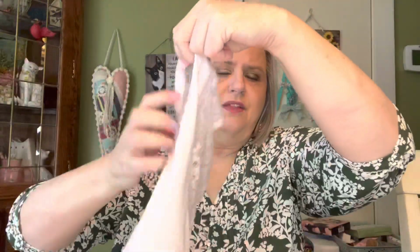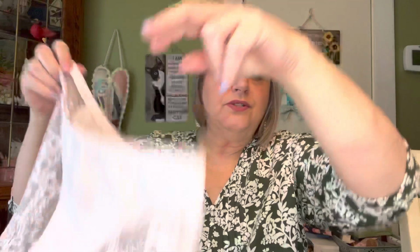What do y'all think? I think these are one of the prettiest pairs. I love when they have the lace because, like I said, the lace is very comfortable. It has some give to it, and it's not at all scratchy. Lace in the past, especially on lingerie, used to be very scratchy and itchy, and this is not.